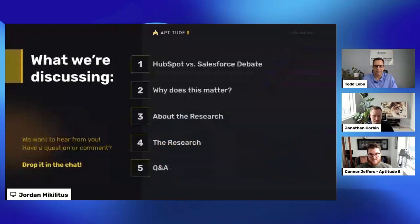What we're going to talk about is there's this big debate that we're seeing in the ecosystem at large, about HubSpot versus Salesforce, and companies are trying to decide what is the right platform to build and grow my business on. And what we're going to talk about is, why does this actually matter? We're going to go through some of that research. We're going to present the key findings and get takeaways from the folks here. And then we will do some Q&A as well.